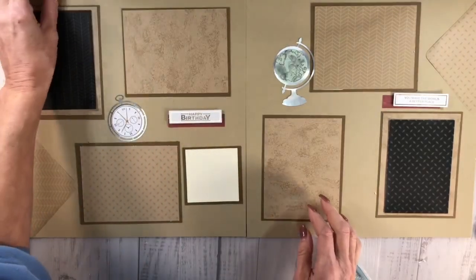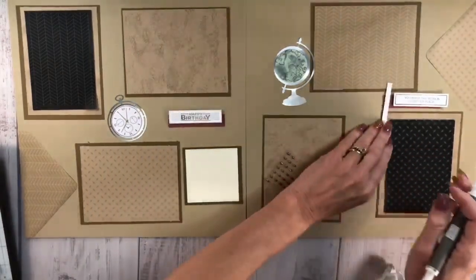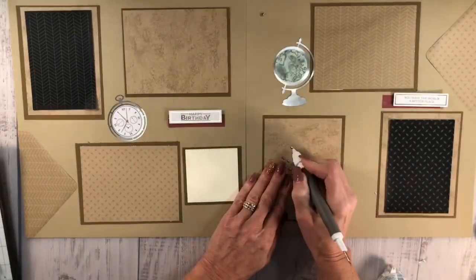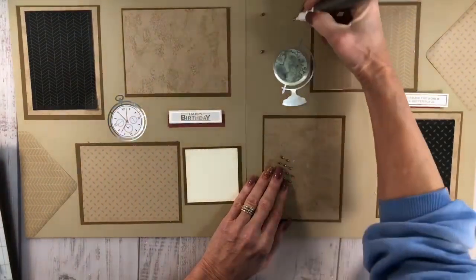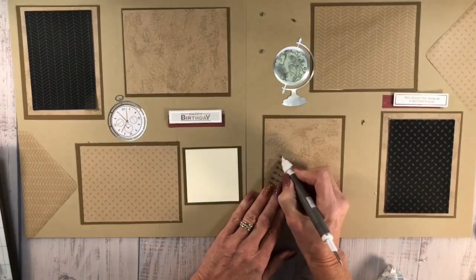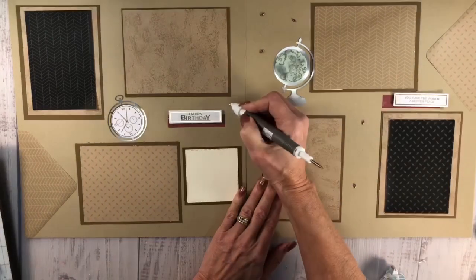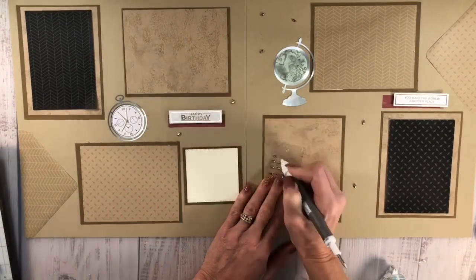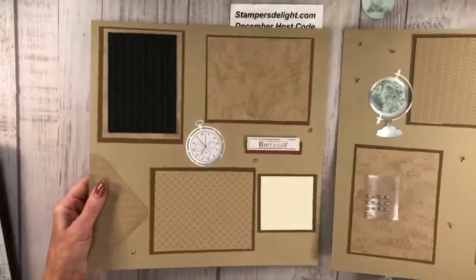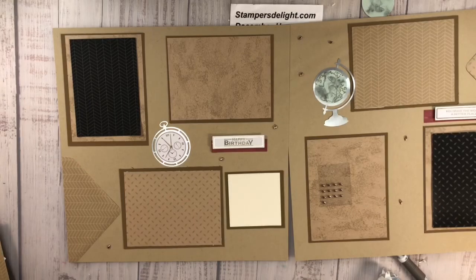Then I'm going to bring in some of these gems. And add those. I could also add ribbon if I want. But for now, I'm just going to do this. And I'll add a couple over here. I think I like that. And there you have a quick, easy 2-page layout using the new card kit, Timeless Greetings.